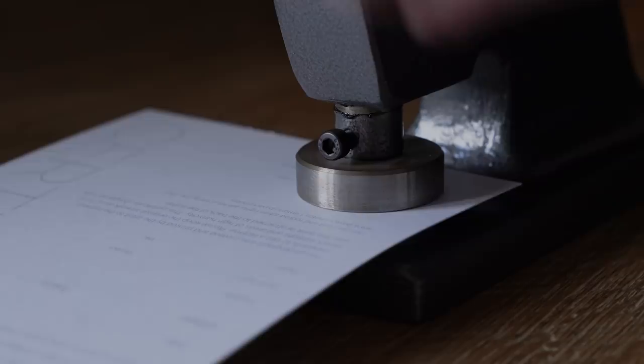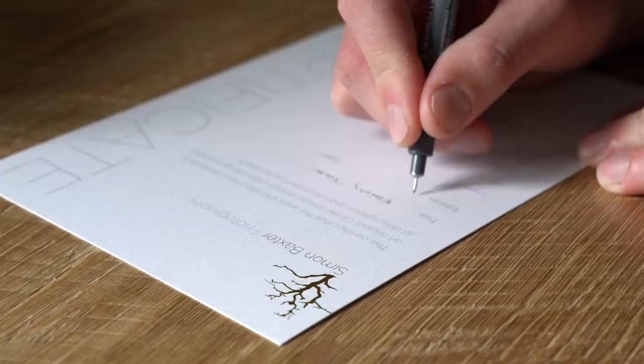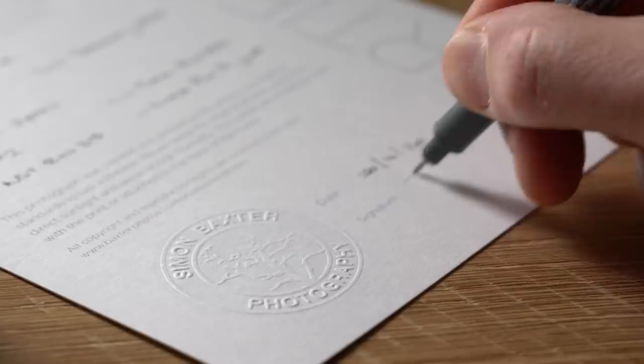I used a company here in the UK called Bolsons to make me a heavy-duty embossing stamp that incorporates the tree. And I use this to seal my certificates of authenticity. These certificates include the edition number, but other useful pieces of information such as the capture date, printing date, paper type, etc. Nothing fussy, just clean and simple on a matte card.